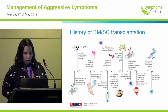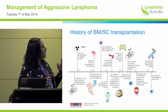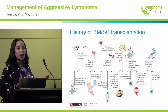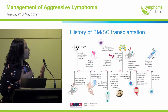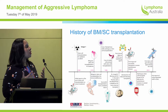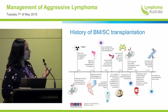So I'm just going to go through the history of bone marrow transplant very briefly. A long time ago, in the 1960s, it was thought to be a plan for the atomic bomb, essentially. If the atomic bomb went off and people suffered bone marrow failure from nuclear toxicity, the thought was this could be a way of saving people's lives. And from the 1960s, there has been incredible amounts of research, amounts of information from all the patients that went through transplants. The improvement in the outcomes in transplant are very, very clear because of some of these developments.